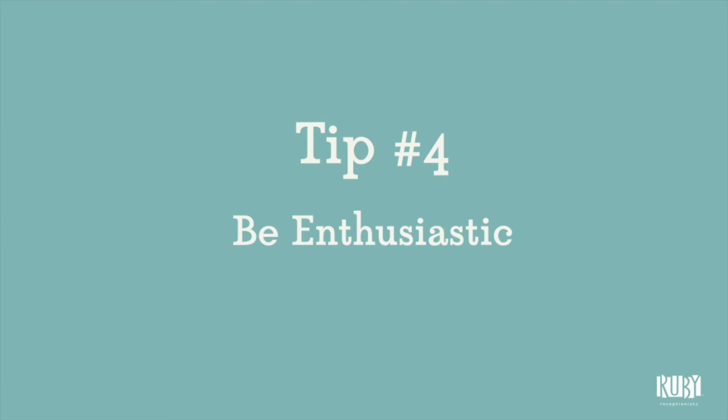Tip number four, be enthusiastic. Look for opportunities to use powerfully positive words, like absolutely, certainly, wonderful, I'll be happy to, and I'll be delighted to.